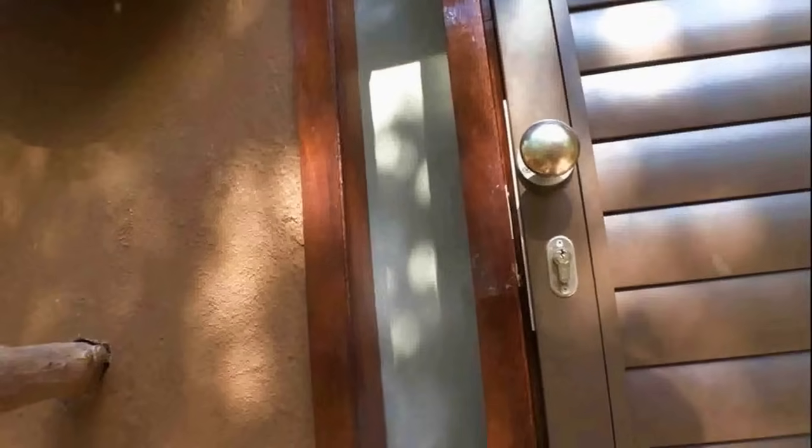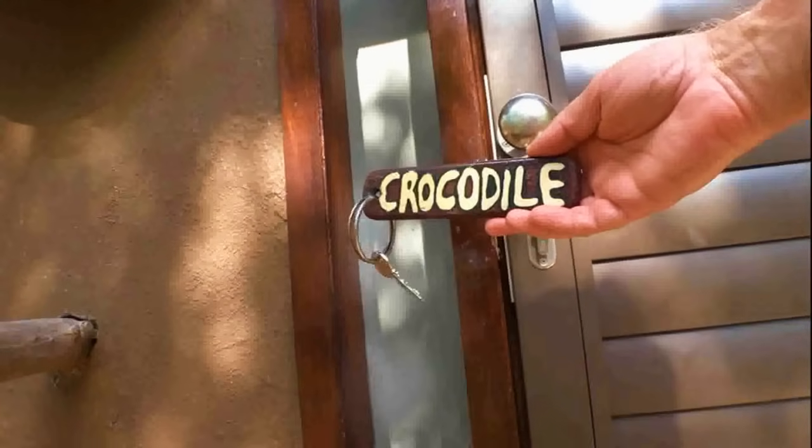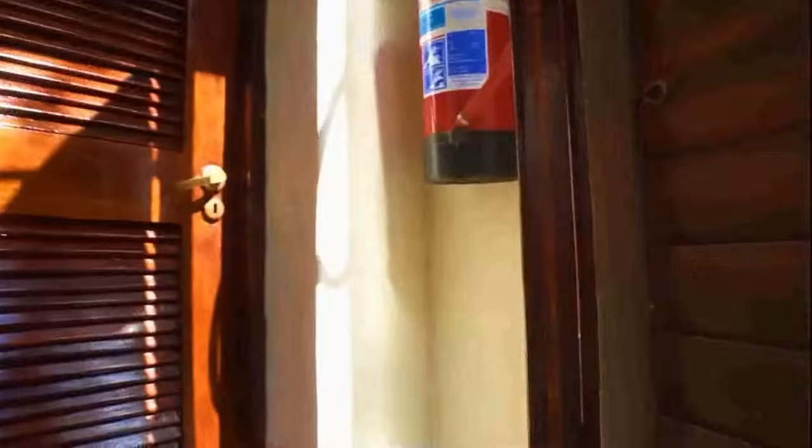My room is the crocodile, and it's pretty well protected. Now, that's a metal door. And this is partly to keep the baboons out. Baboons are a problem. This is actually the loft, and off of the loft there is a balcony.